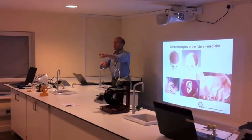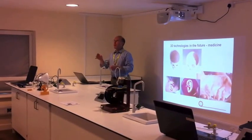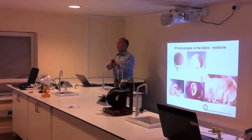So in the future, if somebody has an accident and they lose their hand, they'll be able to have a replacement hand which actually works. And it's not just a piece of wood or plastic stuck on the end of their arm.